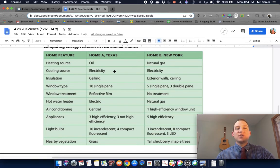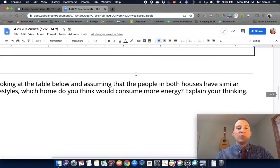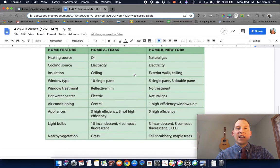But really what we want you to do is look at this list of things that they're showing us for the 2 different homes and consider what you already know. And maybe you can talk to the people in your house or talk to a friend on WebEx, whatever you want to do. But just looking at this list with what you know now or what you can easily find out, which home do you think would use more energy? So we're saying, like, I think oil has way more energy than natural gas. Or maybe I think the fact that they have ceiling insulation versus exterior walls and ceiling insulation, I think that home A is going to use more, however that may be.